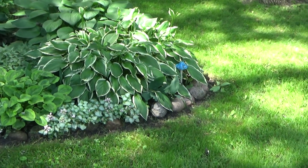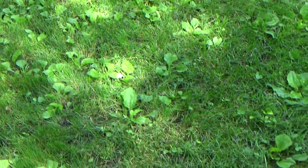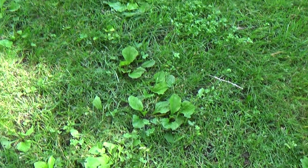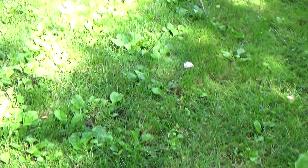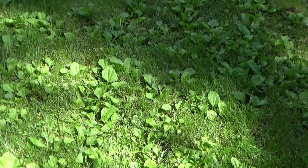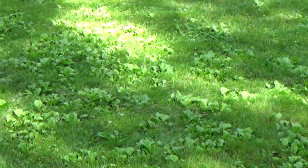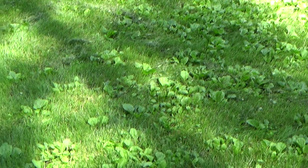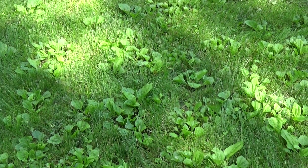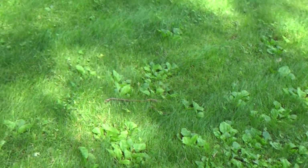I was going to show you too, I don't know if I showed you this in another video, but normally I don't spray for weeds. But I will here. Look at this. I think this is called plantain. This just took over and it's such a broad leaf. And this is my front yard. I have dogs, so I do not like to spray if I don't have to, but if I don't do something, it'll take over. So I'm going to have to get that in.